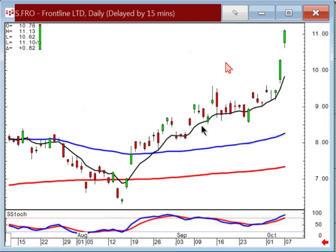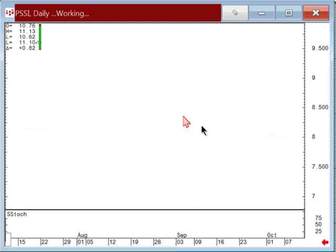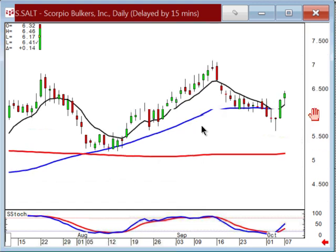So at this point, maybe, whoops, that's not it. I do this wrong. Well, I think it's DSSI. Salt, there's your Morningstar signal. Where's your next likely target? Up here. Or breaks out to that level up here.